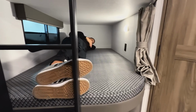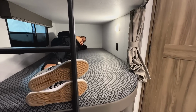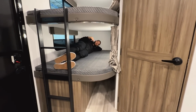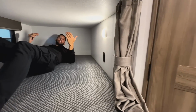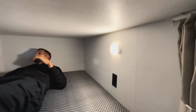Plenty of space, and it's actually a really firm mattress. So if you like to sleep on a firm surface, this is great. Adriana, I think you would actually feel comfortable on this. I do like firm mattresses. And so, good space there. Two grown adults can fit in this space. Definitely kids, no problem. Ceiling height is not bad, and you have a window here as well.